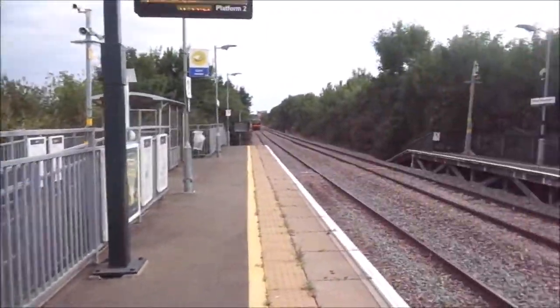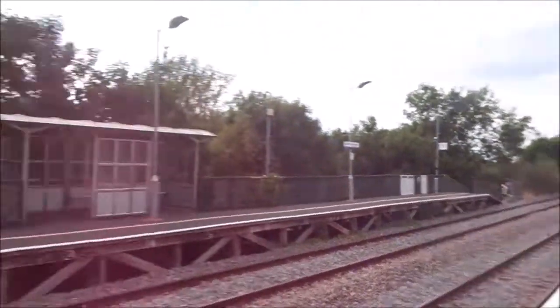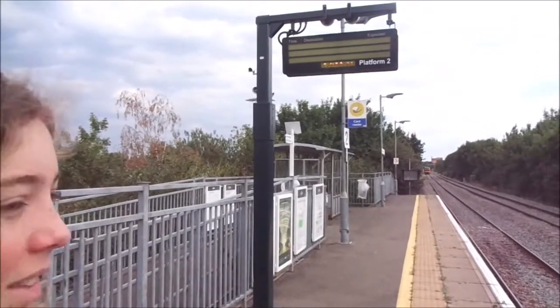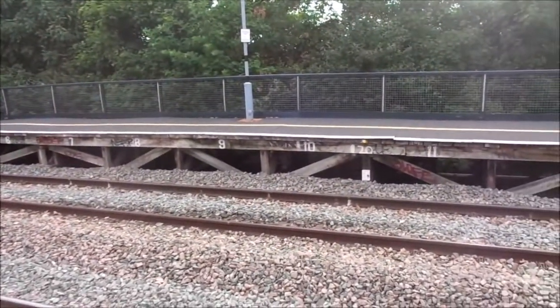So this is South Greenford. Yeah. As we mentioned, there really is nothing here. It's two platforms, that's it. One shelter. Oh, two shelters actually. It's funny that this platform's even made out of wood. Well, this one that we're on is concrete, but yeah, the one over there is just wooden.